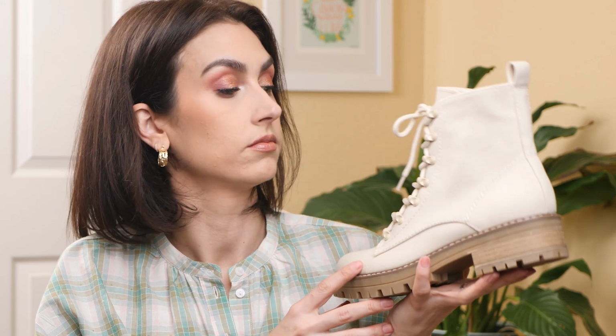I love them. In boots, I almost always get a size 8. I am usually between a 7.5 and an 8 in shoes in general, but in boots I get an 8 because I'm gonna wear socks with them and I really like how these fit. So I would say you would want to size up if you are in between, otherwise just get your normal size.